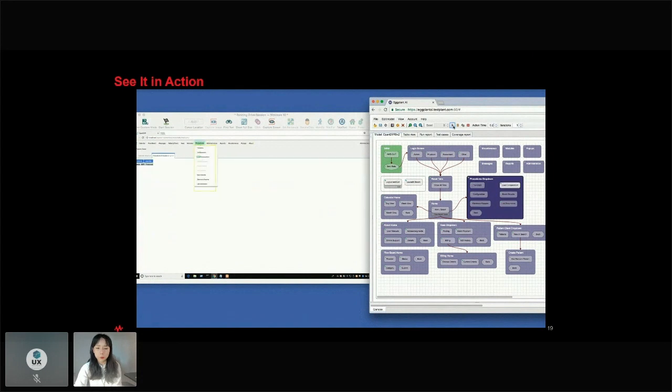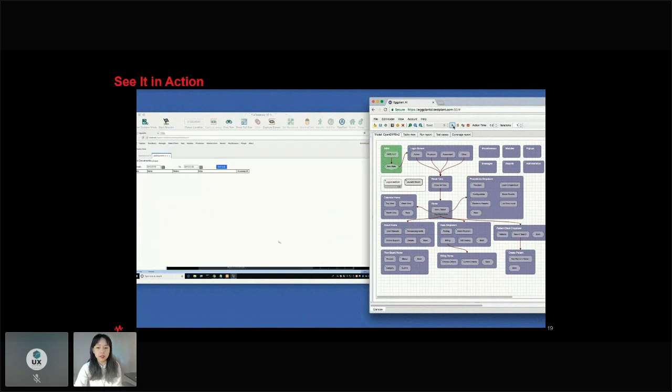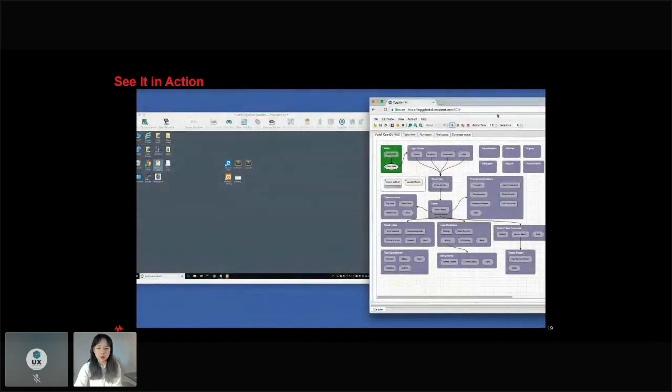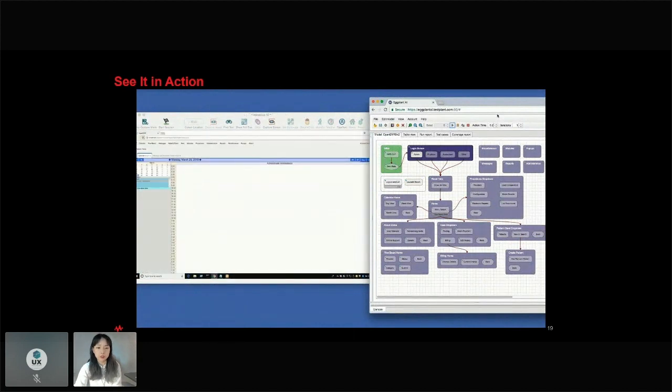potential issues for improvement. Eggplant is also a non-invasive tool that allows us to test any system, such as PACS, lab, EMR, billing system, and much, much more, without even touching the source code.